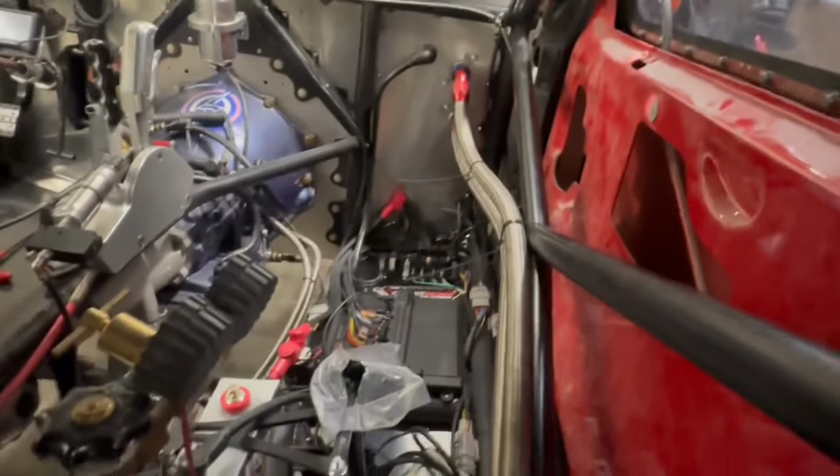But we got those going back. Vent lines are going to follow the cage here. These are the ones we had on the Saturn, but they're off of the orange car. And then it comes back here. Deck lid has already got a hole in it, so that's over here.